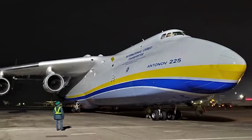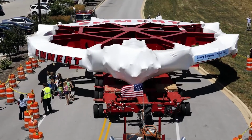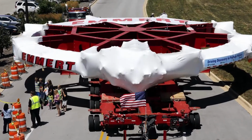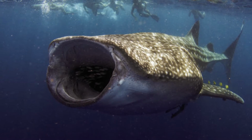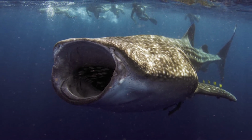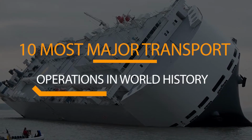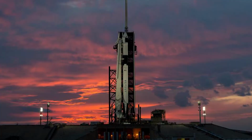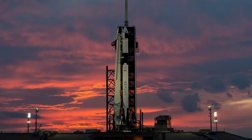Most of the time, building very complex mechanisms is not as difficult as installing or mounting them in a designated area. Sometimes, it takes nothing short of specialized equipment and foundries to dismount and put them together. This is where transportation is essential, and in some cases, it's a pure pain to the transportation company. In this video, we will discuss the 10 most major transport operations in world history. These transport setups are simply astonishing and take logistics to a whole new level.